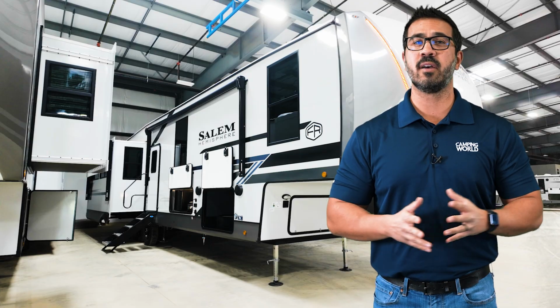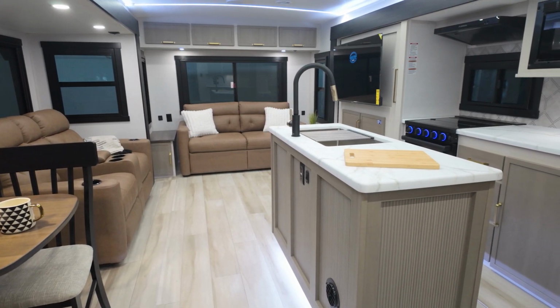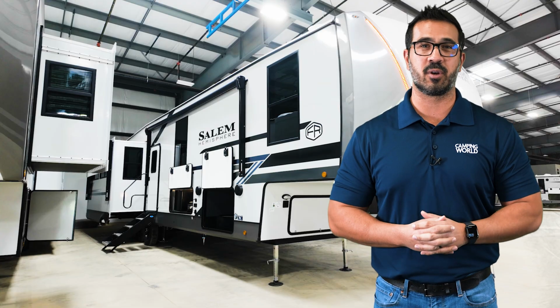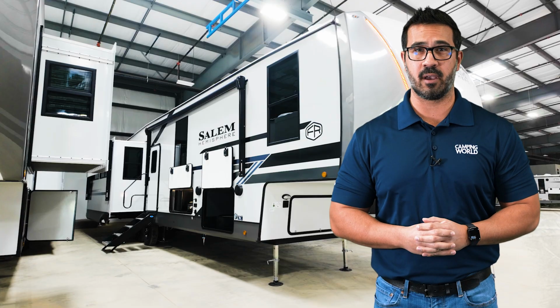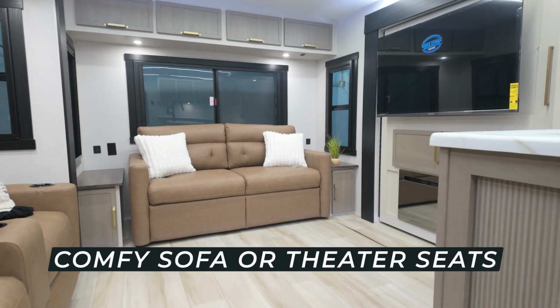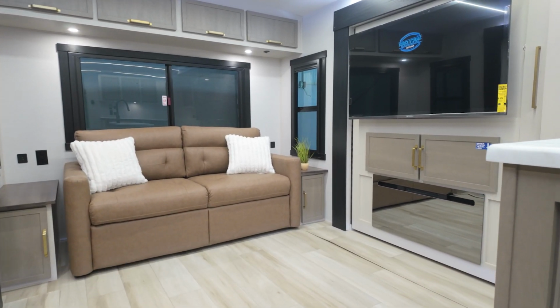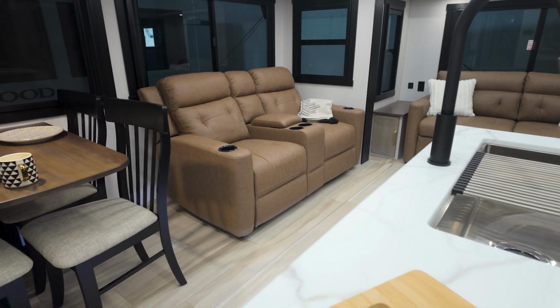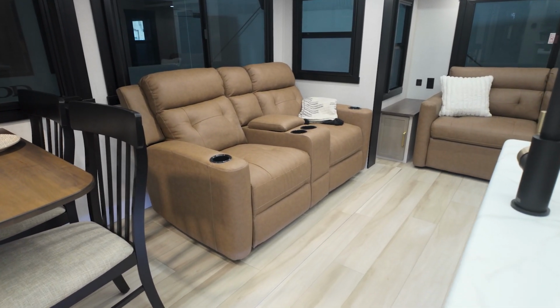You'll enter right into the living area, and while I love to talk about the kitchen first, sometimes it's better to just find out how easily you can relax. And relaxation is top of mind in the Hemisphere living area. You'll get at minimum a very cushy sofa or set of loaded theater seats. Some models give you the best of both worlds, and just to make it that much better, the cushy sofa is a tri-fold sleeper sofa so any guests can nap their day away in comfort.